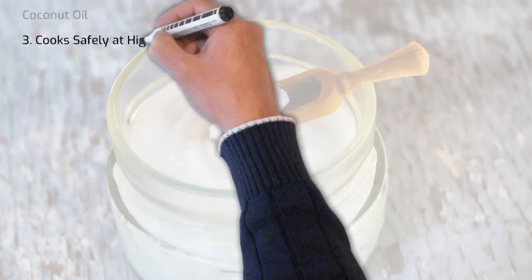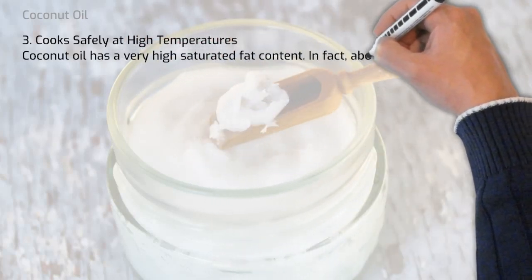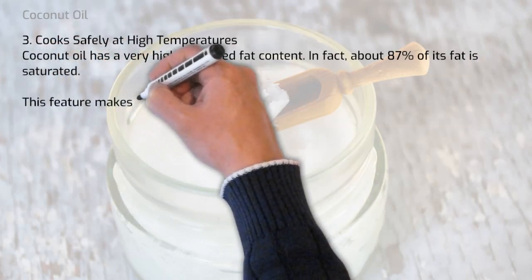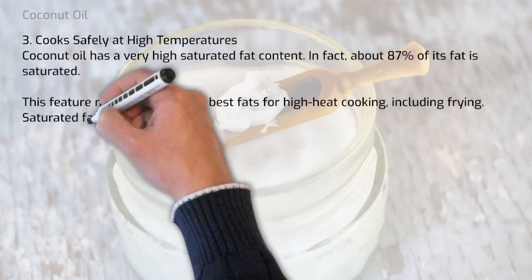Cooks safely at high temperatures. Coconut oil has a very high saturated fat content. In fact, about 87% of its fat is saturated. This feature makes it one of the best fats for high heat cooking, including frying.